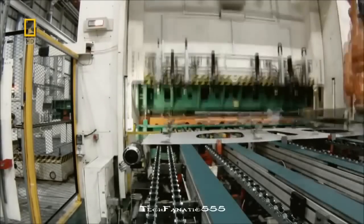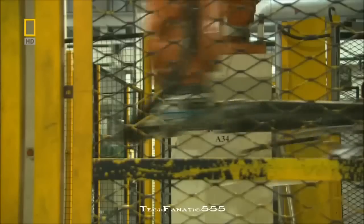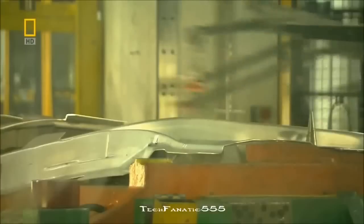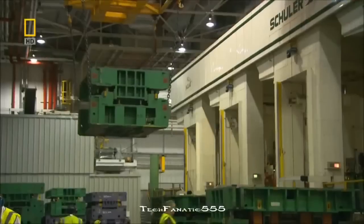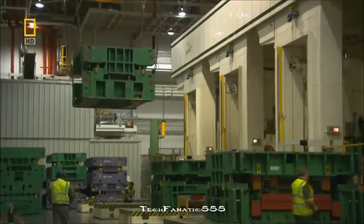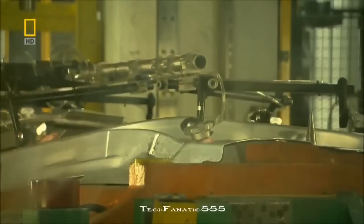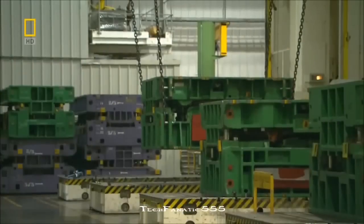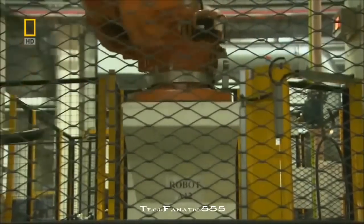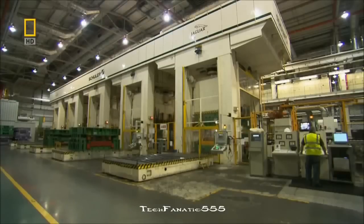Beating at the heart of Jaguar's giant press shop are massive stamping machines. These presses hold giant dies or molds that shape the aluminium sheets into body panels. Each panel has its own unique mold, and each time a new panel is needed further down the production line, the mold is changed. It takes just 20 to 30 seconds for the raw aluminium to travel the entire line.